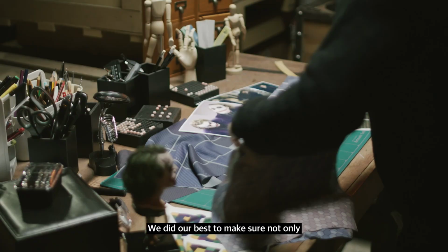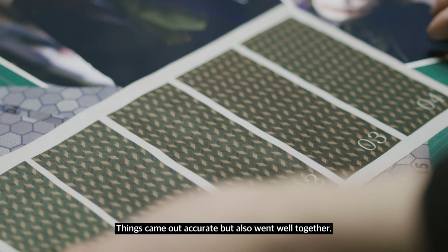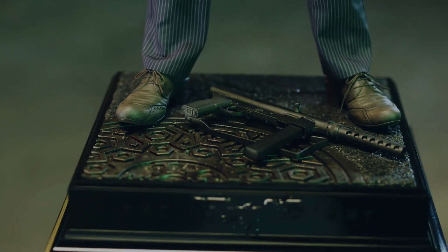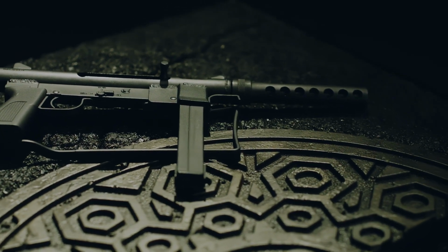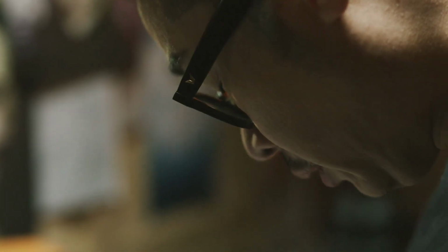I do like the base itself. It's kind of a low profile base. Obviously the fabrics are looking really good. They've obviously done their research. It does have the gun, which is really nice, and also the knife, so you can swap those out and also have the gun on the base depending on what you want to do.